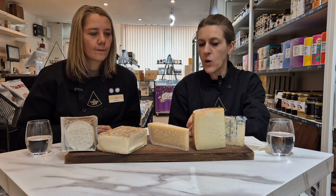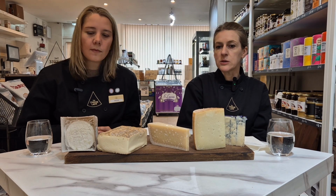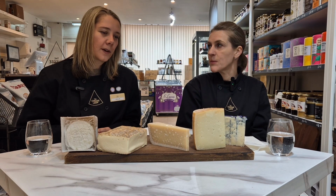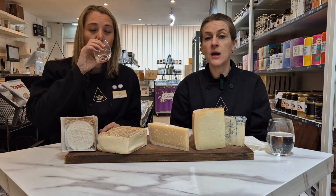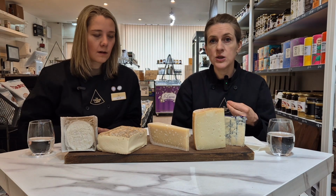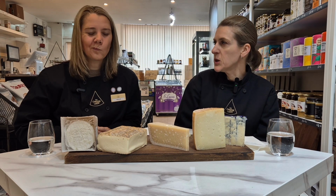And for wine, I'm definitely thinking red is just where my brain goes with sheep's milk cheeses. How about you, Holly? Yeah, I'm with you on that too. I think that would work really well. So maybe a Sardinian red, maybe a Chianti. Something not too light. This cheese is complex and mature, so definitely try it with a red. White, maybe not so much.